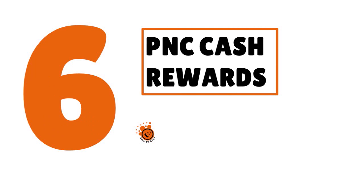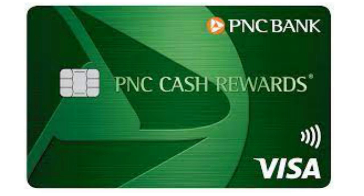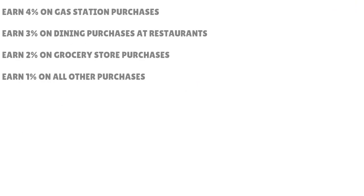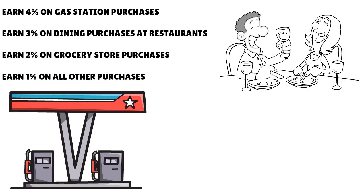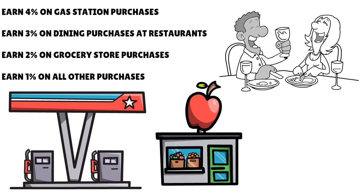Number 6, folks, we have here the PNC Cash Rewards credit card. Our score, 8.5 over 10. So this is a card that allows you to maximize your cash back every single day. You can earn 4% on gas station purchases, 3% on dining purchases at restaurants, including fast food. You can earn 2% on grocery store purchases. You can earn 1% on all other purchases, okay?